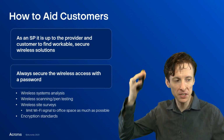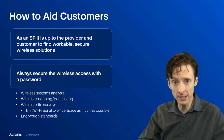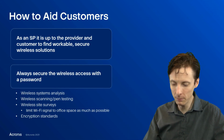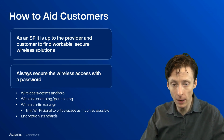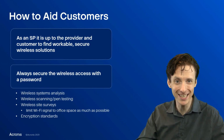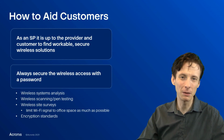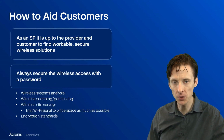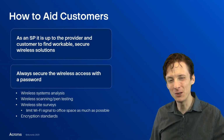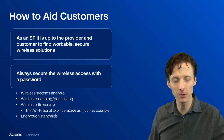As far as aiding customers, it's important for us to secure their wireless networks in the same way we might secure their wired networks or their cloud networks. That could be doing analysis of the wireless systems, scans, maybe automated scans, even manual penetration testing to evaluate the security posture of their wireless systems, and really evaluating the encryption standards in use. Are they using WEP or WPA? Because that's not ideal. Hopefully they're at least using WPA2, and if not, that would be a major win in securing their networks for them.